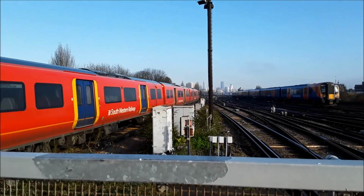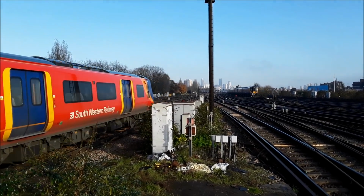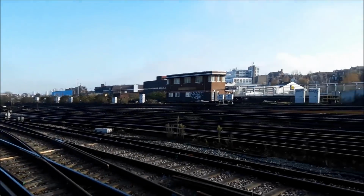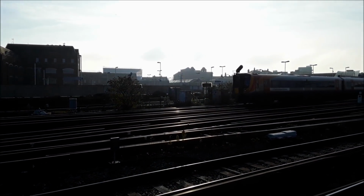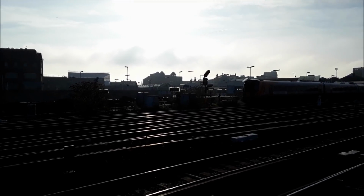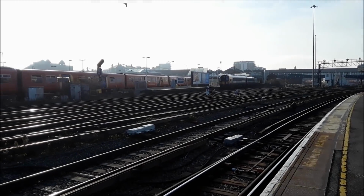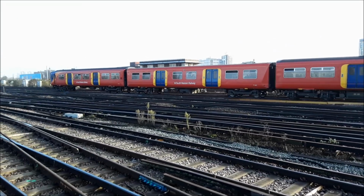I can get some destinations for you, and I can probably hazard a guess as to some of the origins, but if you're after strict times, like certain departures of the Southern services from London Victoria to the south coast of England, that won't be for you, I'm afraid. It's just going to be a case of me having fun just watching trains. This is literally all the Clapham Junction video will be.